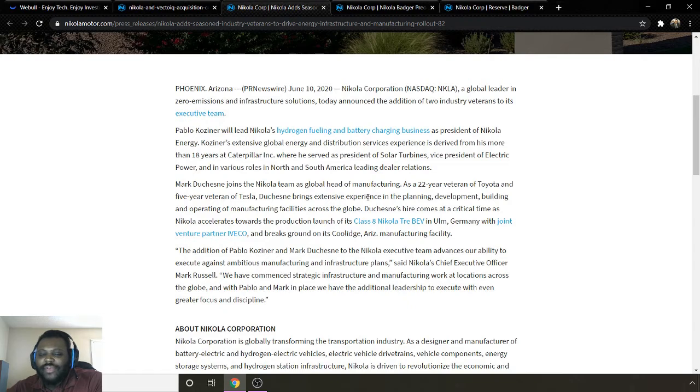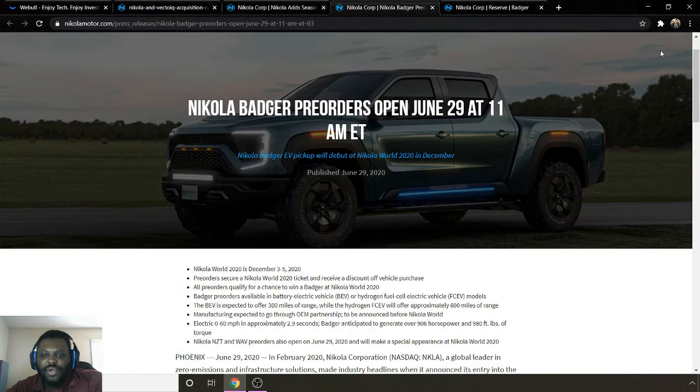They also have a lot of different things going on, but it seems like they're focused solely on infrastructure and these Class 8 vehicles. So that seems to be their main focus, which to me seems to be their driving force for future potential revenue. Going into the next one, it says the Badger pre-orders open June 29th at 11 a.m.